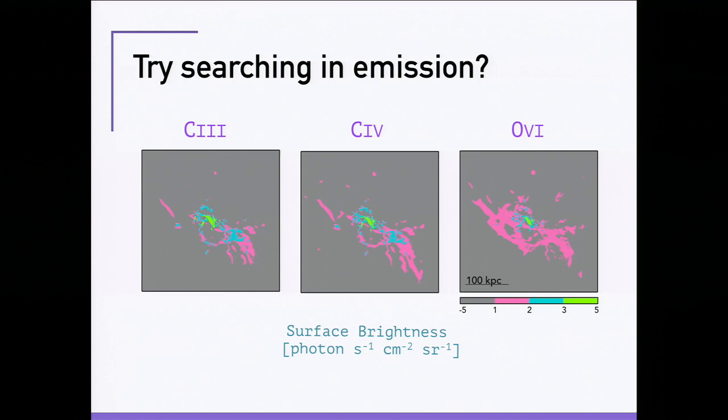Obviously, what would be most exciting is if we could push the surface brightness limits down as far as possible, because then you could see even further. You could see a fairly good portion of the image of the galaxy. And the gray points are points that we have no hope of seeing for the foreseeable future.